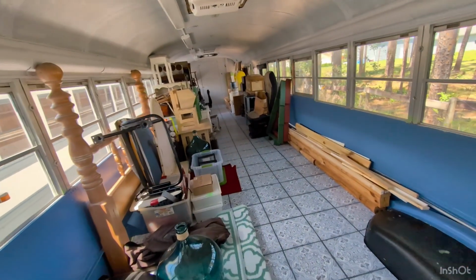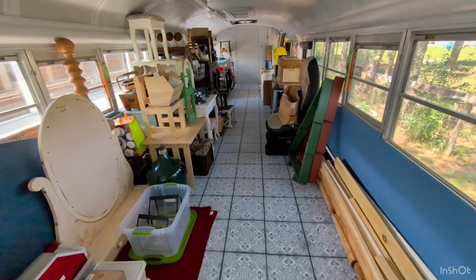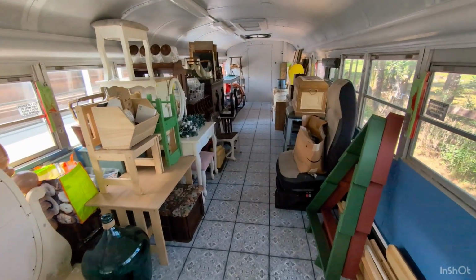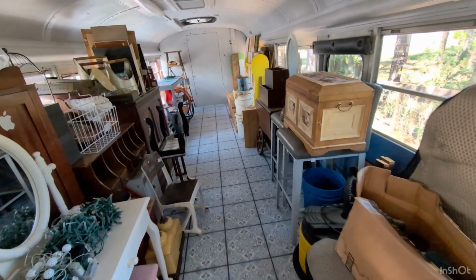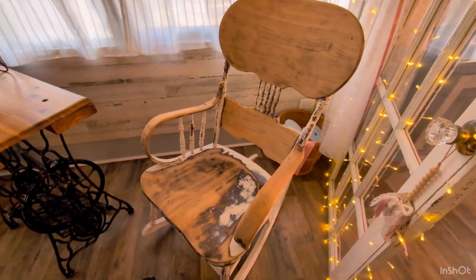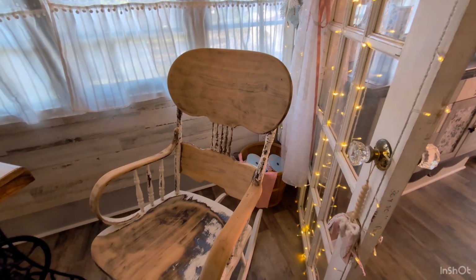She's actually not kidding. She did purchase this second school bus and she is using it for storage. And yes, she has two white school buses on her property, but they're the perfect way to store everything she's working on. Speaking of what she's working on, she is working on this rocker. Let's hear what her plans are for it.